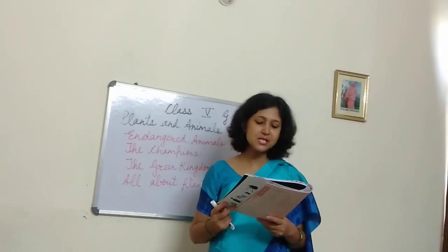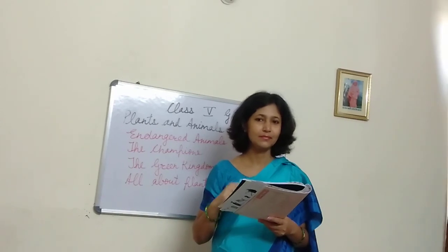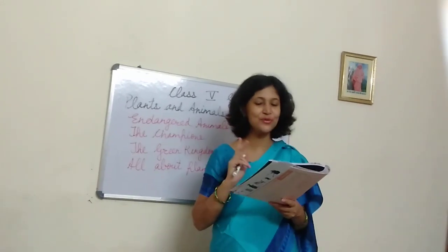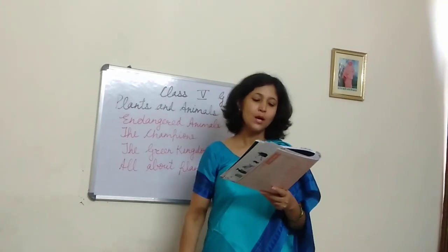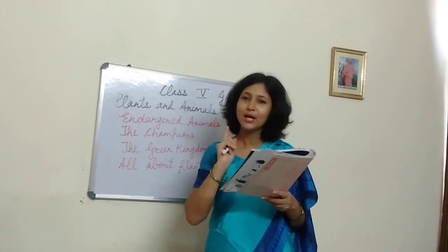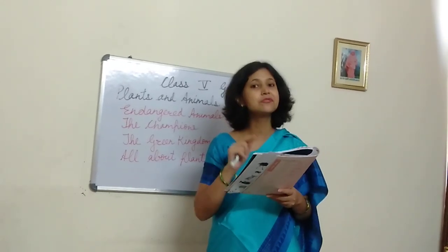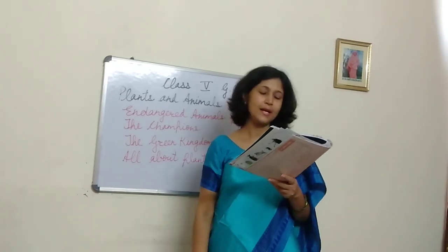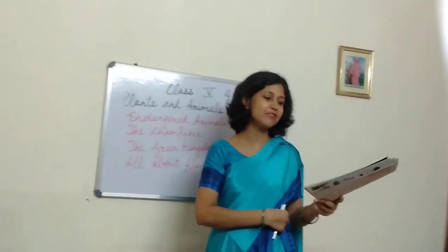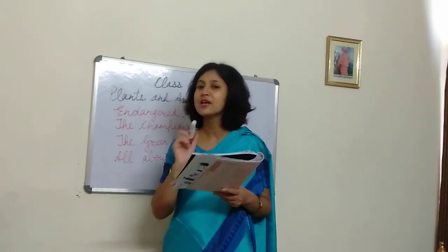Then, the dash is the part of a plant capable of producing a new plant. The seed. Seed is the part of a plant capable of producing a new plant. All green plants have a pigment called chlorophyll. Chlorophyll is the green substance present in the plants. It gives green color to the leaves and it helps in making food. Dash is a process by which green plants make their own food. Yes, the process is known as photosynthesis.